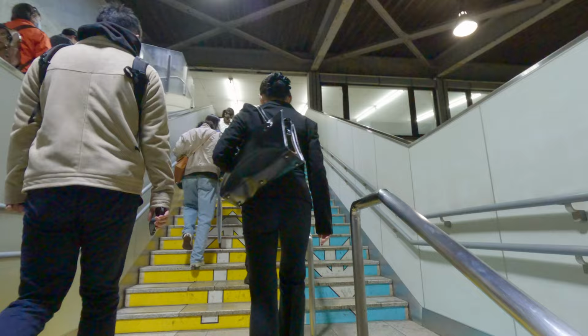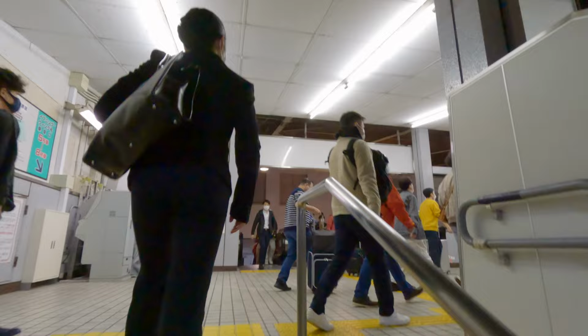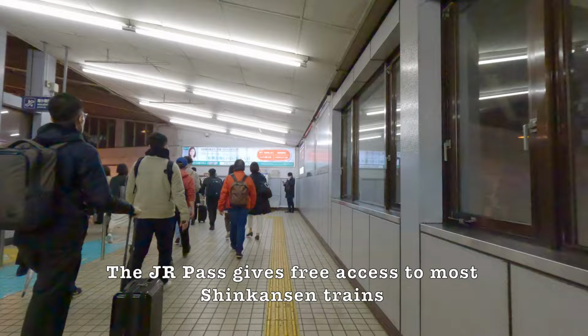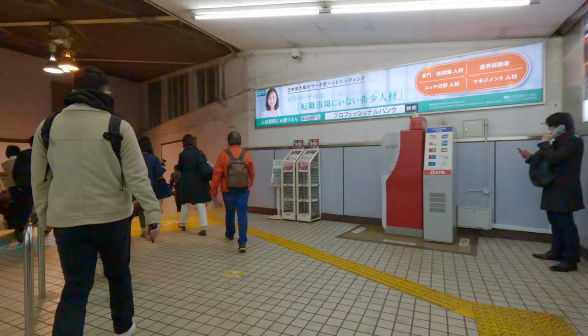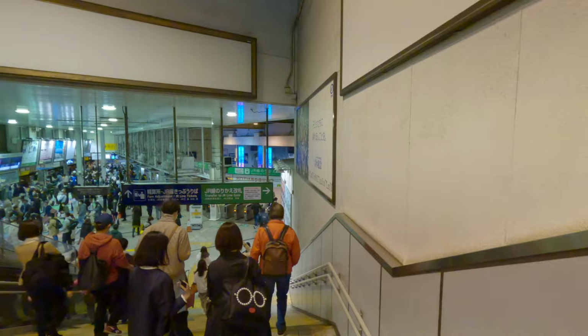But first I need to pick up my JR Pass, Japan Railway Pass, and that gives me access to the high speed trains here in Japan. The office closes at 7 o'clock p.m. Today is Sunday. I'm trying to make it because I only have 15 more minutes.